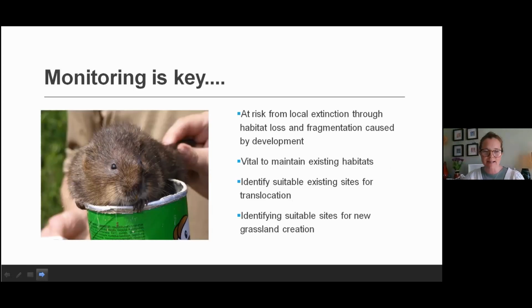So monitoring this population is absolutely key to their future conservation. This individual in the picture here, this wee guy, is being translocated to a different site. This wasn't carried out by us, but would have been carried out by an ecologist under a special licence. So it turns out that Pringle cans are absolutely a fantastic way to trap and translocate fossorial water voles and other water voles as well, I presume.